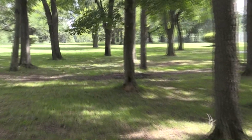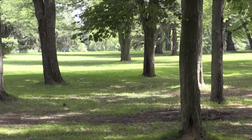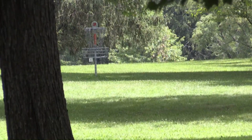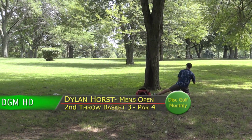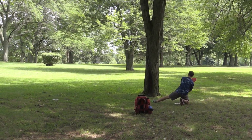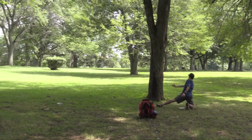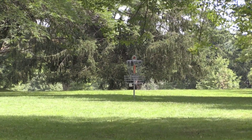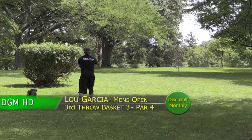He's right behind that tree, as you can see. And he clears everything. He's right to the basket. He should have an easy 3 from there. And Dylan, again, out driving everybody else in the group. He goes with a sidearm. And that should also put him really close. A really good look at a birdie from there.